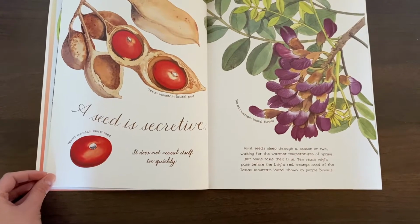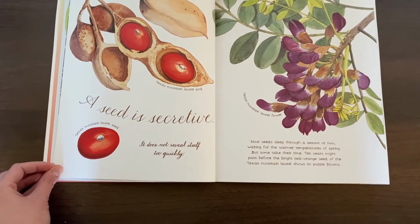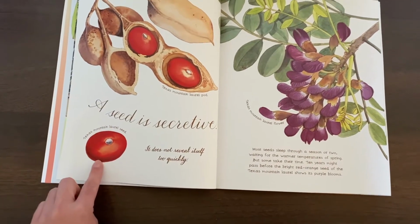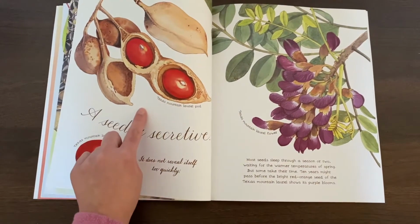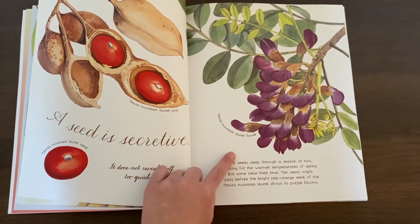Ten years might pass before the bright red-orange seed of the Texas mountain laurel shows its purple blooms. This is the Texas mountain laurel seed, and this is the Texas mountain laurel pod. And these are the Texas mountain laurel flowers.